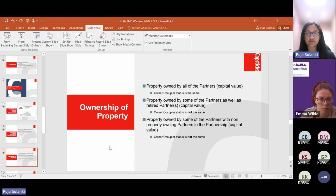And then the final scenario is very similar to the second. The medical partners will have a deed in place. The property owners should have a declaration of trust in place. And if it's the case that the non-property owning partners will not be buying into the freehold, there needs to be a lease from the freeholders down to the partnership in order to ensure that the partnership as the tenant is also protected and its occupation is also protected.